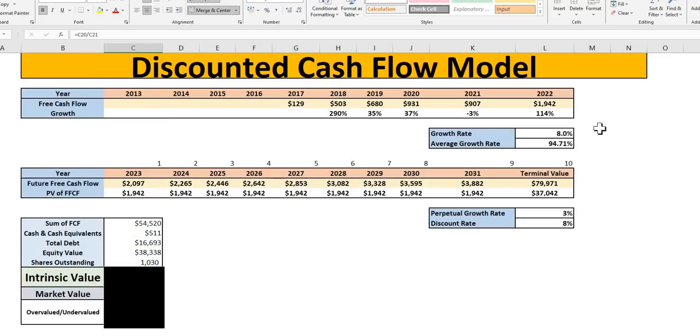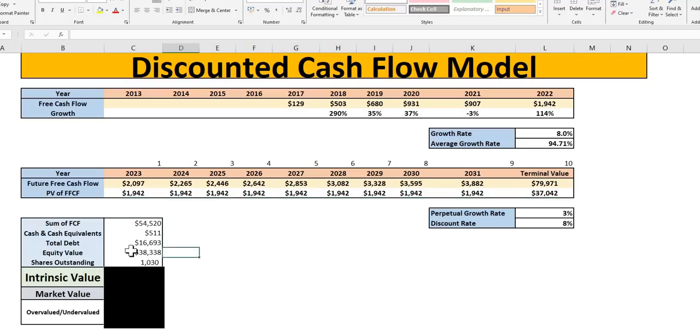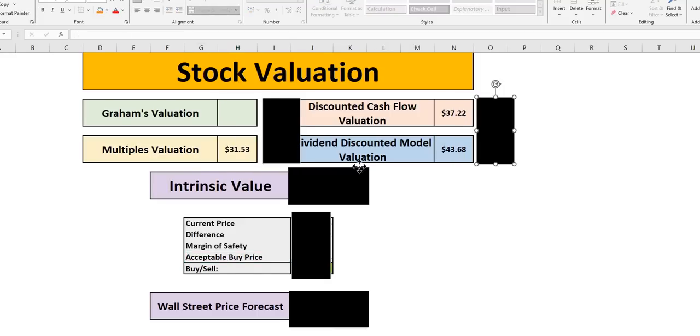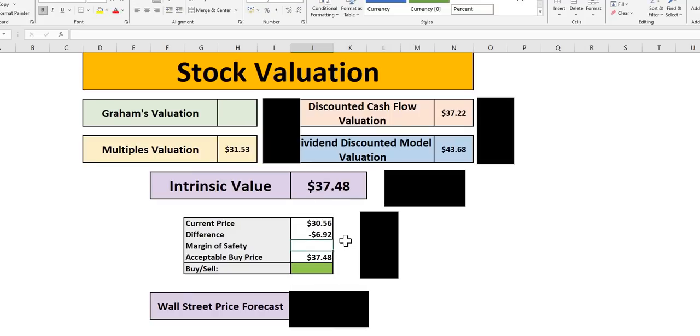We then have the DCF model with the average growth rate, forward growth rate per analyst estimates in conjunction with the discount rate. We get the present value of future free cash flows and terminal value. Add together with the cash, subtract total debt, arrive at the equity value. Divided by shares outstanding, we get an intrinsic value based on the DCF model of $37. As always, the intrinsic value is just the average of these models, and it comes for today's episode of VICI Properties at $37.